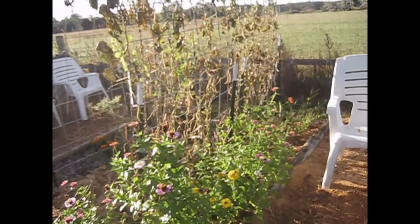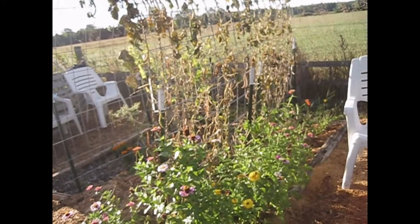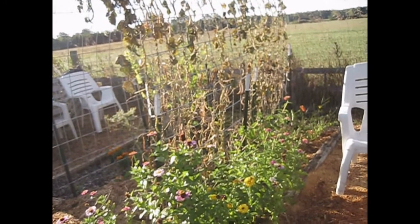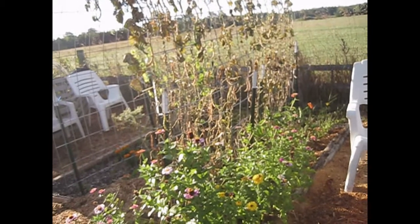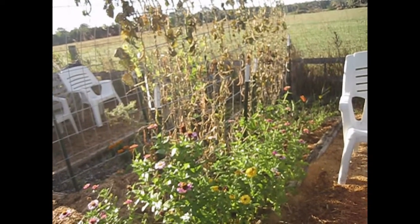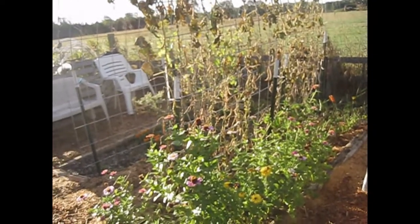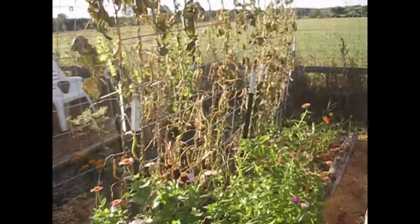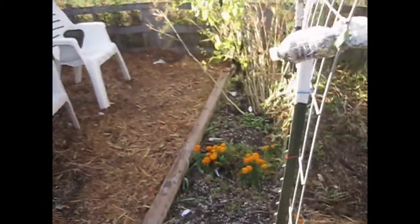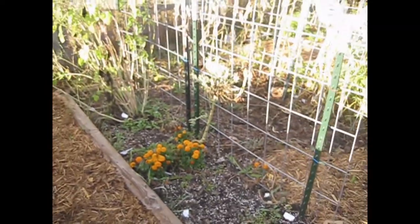And then they're growing next to the trellis that is for my Kentucky Wonder pole beans. And they're about done too. I just cut all the vines yesterday so they can stop getting the water and all that stuff, and they just can start drying out. So a lot of Kentucky Wonder beans here. And then this bed is where I'm going to plant the rest of my lettuce that I've got going.